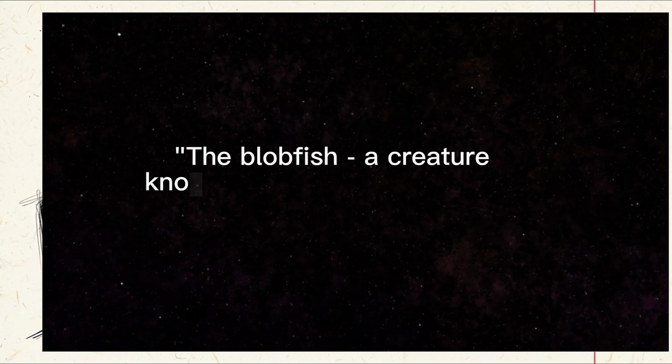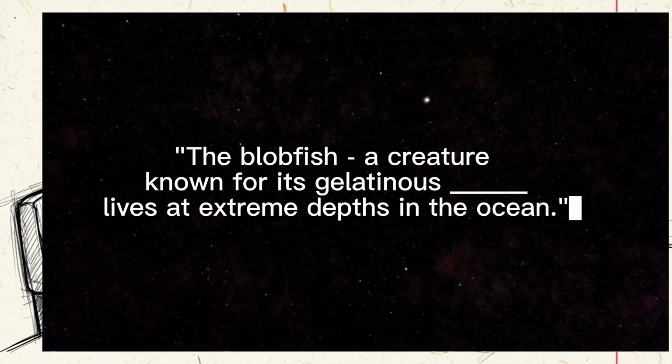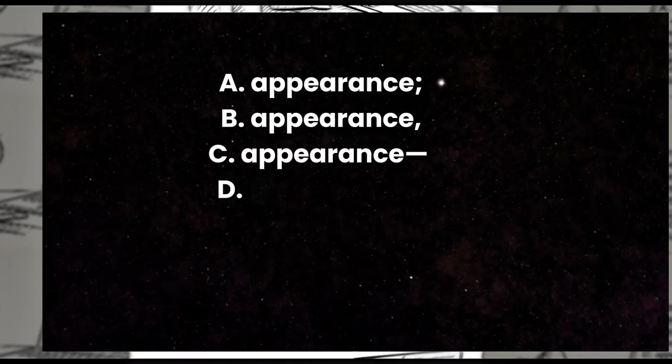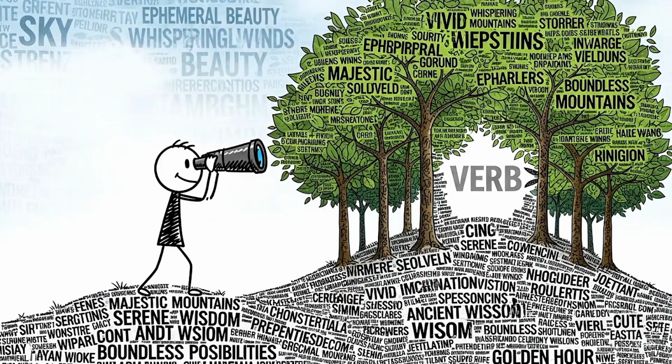Now break down. The sentence starts the description with a dash. To close the sandwich, we need another dash. Let's test it. Take out the filling. The blobfish lives at extreme depths in the ocean. It works. It's a perfect sentence. So we just need to close the sandwich.